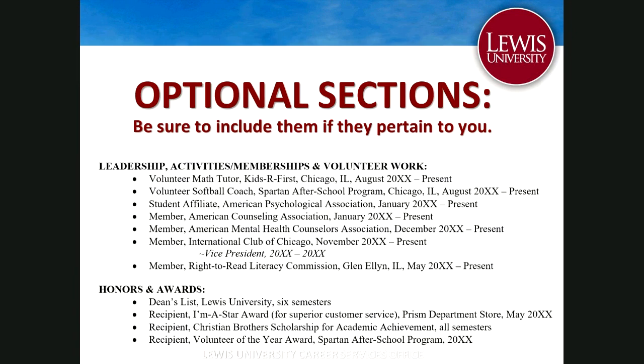These sections are optional. If you have them, include them, and feel free to modify the headings for these sections. So you'll see here, this one listed is called Leadership Activities / Memberships and Volunteer Work. So if you don't have any volunteer work, you won't include that in the heading. If you've not taken on any type of a leadership role, you will not include that word in this heading. If you have taken on a leadership role, employers love to see that. So make sure you use the word leadership in this heading.